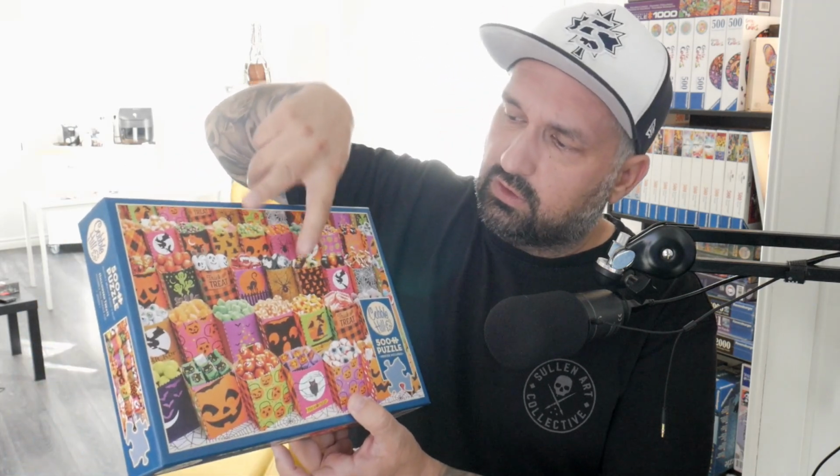Like among all the pieces, I'm just gonna pick all the light brown pieces. And yeah, there are two bags, one on top, one in the middle, and I was able to assemble most of that. There's a lot of spider web, by the way.